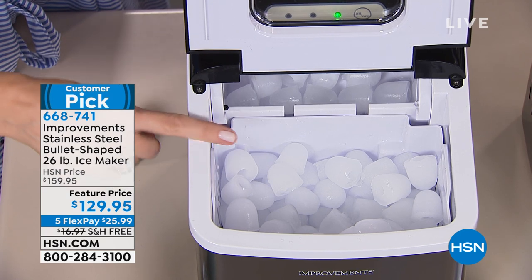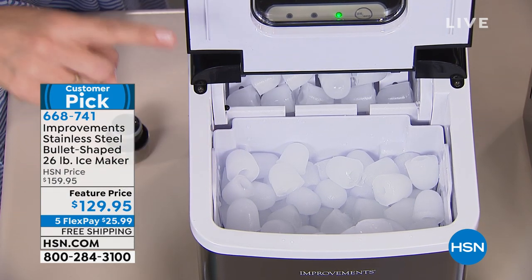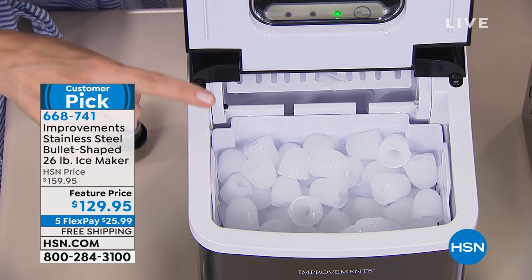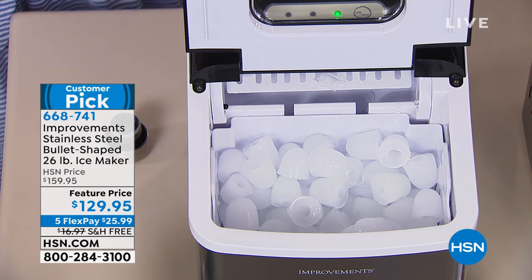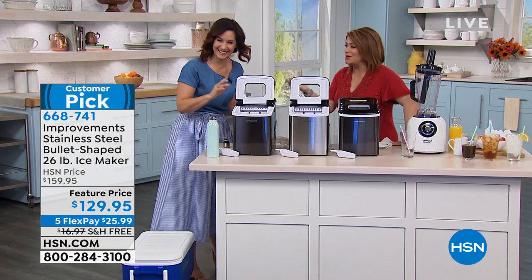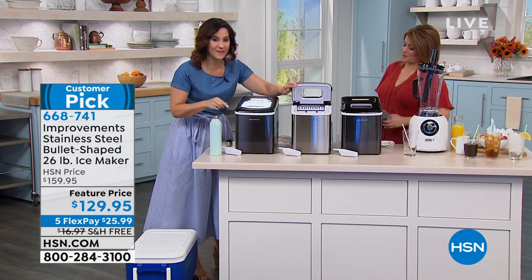And I will tell you, because it's all made in this one self-contained unit, this will be the best tasting ice you've ever had. Why? Because you won't taste it. Yeah, no funky flavors, no bag of frozen chicken, no onion, garlic, like, what is that flavor in my drink? Funky ice, I call it funky ice.